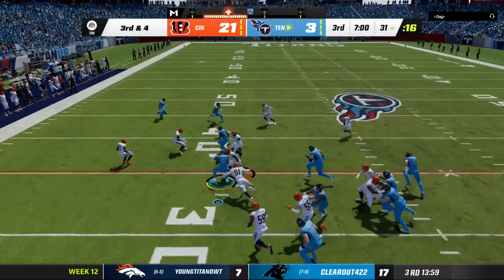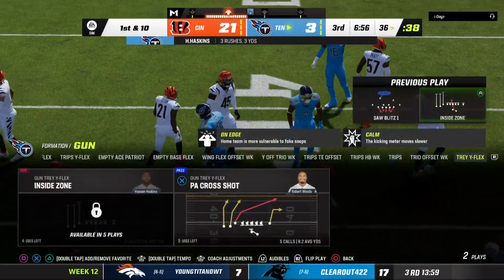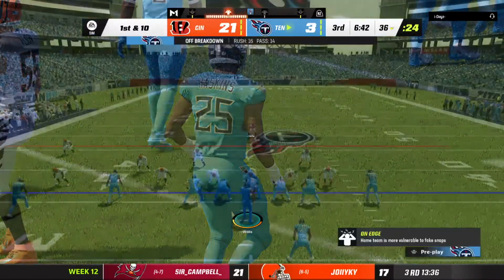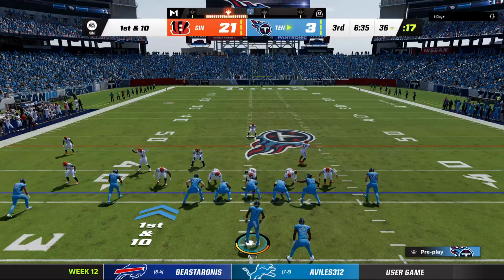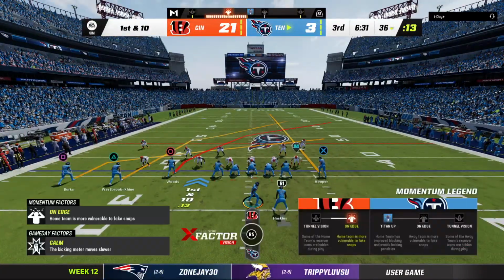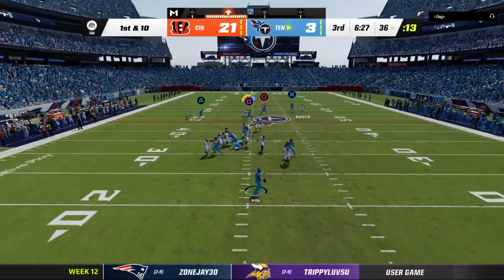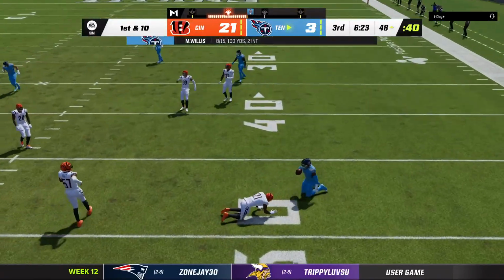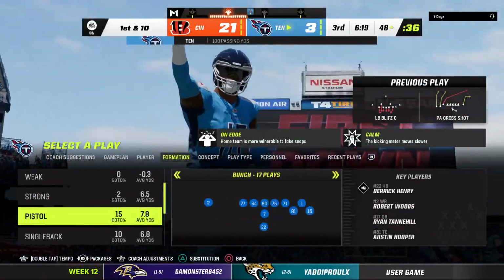Running for it, Haskins. And they will touch him down, but not before he gets the first. 5 yards on the play there as the drive will continue. So from the 36 now, first and 10. To the air on first down, here's Willis. That's complete to Treylon Burks. And they're able to work this across midfield to the 48.